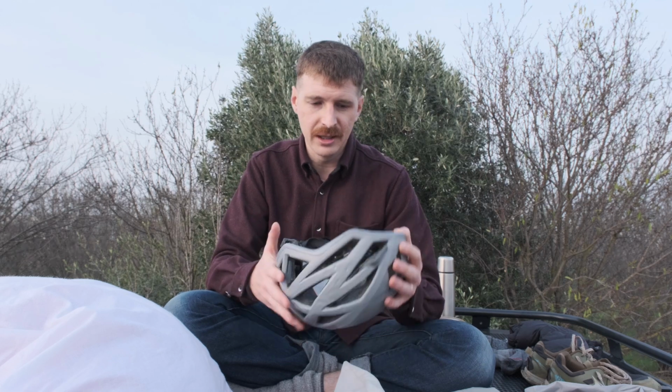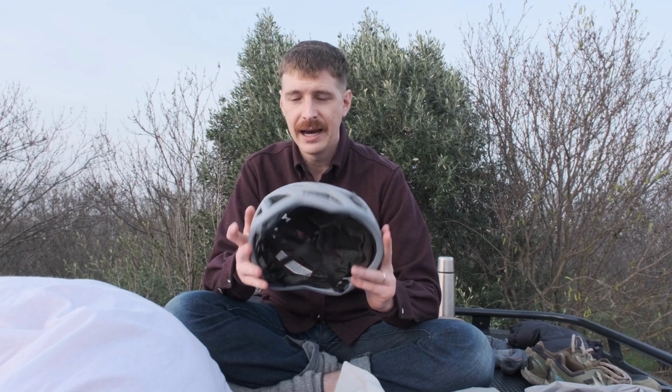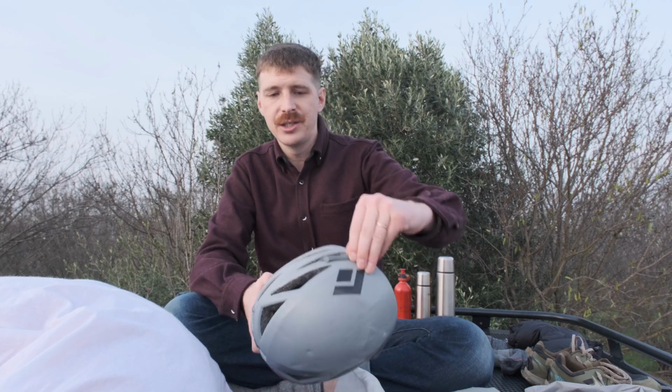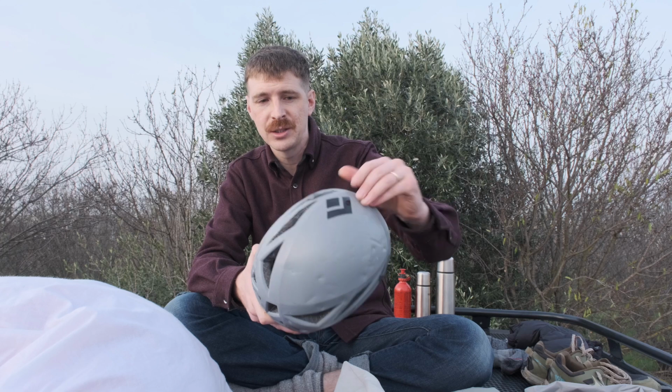I've got this super nice Black Diamond Vapor helmet. I absolutely love it. It's lightweight, well vented. It has the ability to mount headlamps as well as goggles. And I'll be carrying this with me anytime that there's an overhead hazard.